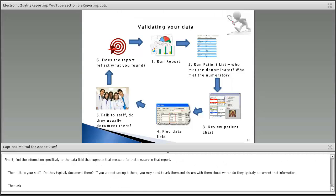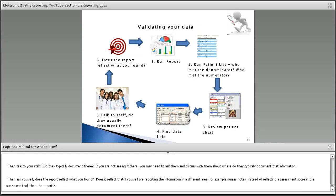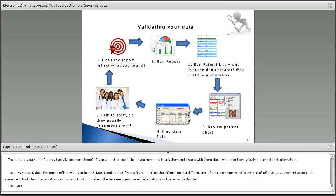And then ask yourself, does the report reflect what you found? If your staff are reporting the information in a different area, for example, nurses' notes, instead of reflecting a fall score or fall assessment score in the fall assessment tool, then the report is not going to reflect the fall assessment score if the information is not reported in that field. So then you just start this cycle again and again until you find the data elements that you're looking for, where they're documented, and how that contributes to the report.